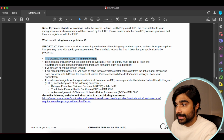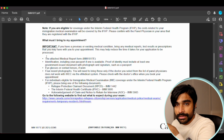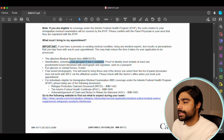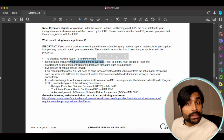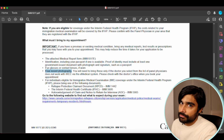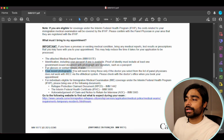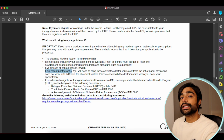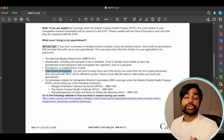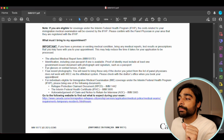So first you will take the attached form, which means this form. Then you will take your identification, like biometrics we saw earlier, just take your passport. If you wear glasses, then you will take your glasses or contact lenses, and 4 recent photographs. So the thing about photographs is you only need to take these photographs if the panel physician that you're going to does not work with a system known as e-medical.